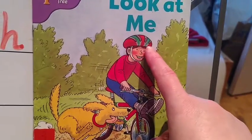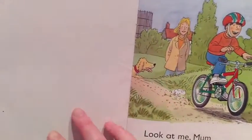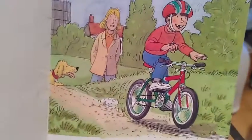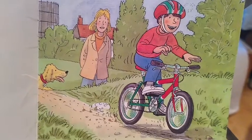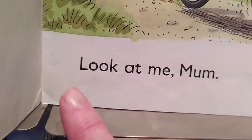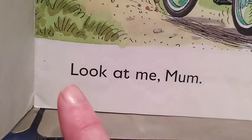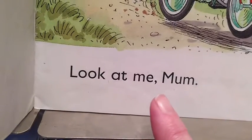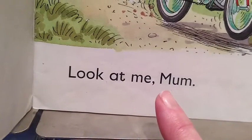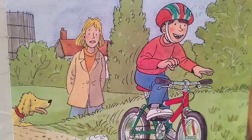That's right, he's got his helmet on. Fabulous. Okay, let's turn over and have a look. There he is. He looks very happy, doesn't he? And it says, look at me. Let's put it together. Look at me, Mum. Look at me, Mum. Why do you think Chip wants Mum to look at him?